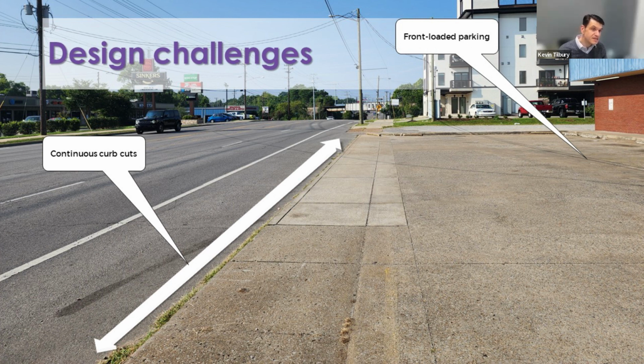Now, businesses need that access and that parking. So we understand that it contributes to a more challenging pedestrian environment, but at the same time, we can't completely get rid of it right away because we know that businesses need that. So that's a balance that we're walking: how do we address those issues long-term while in the short term creating a safer environment for walking, cycling, and riding transit.